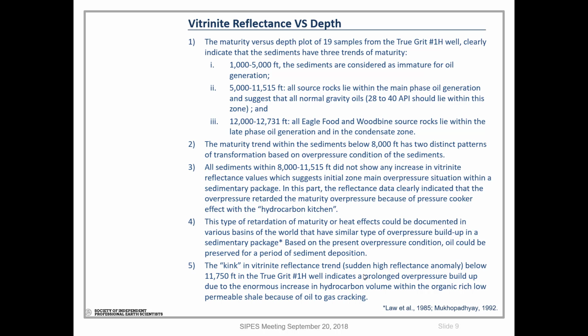We saw the Austin Chalk probably under mature, not mature enough to generate hydrocarbons. And then you have a shale that's right there. Let's go after this Woodbine shale, Eaglebine.